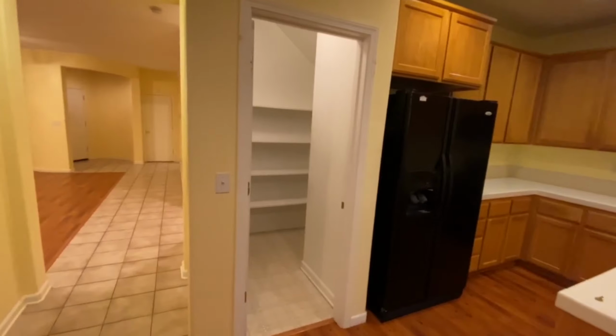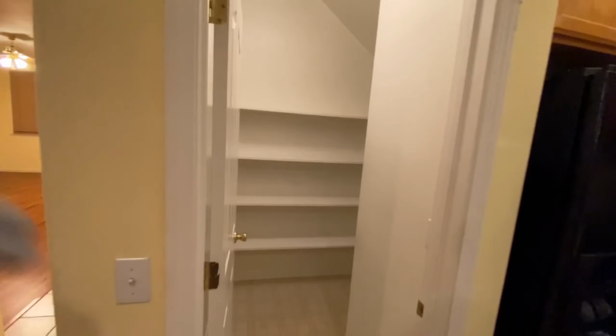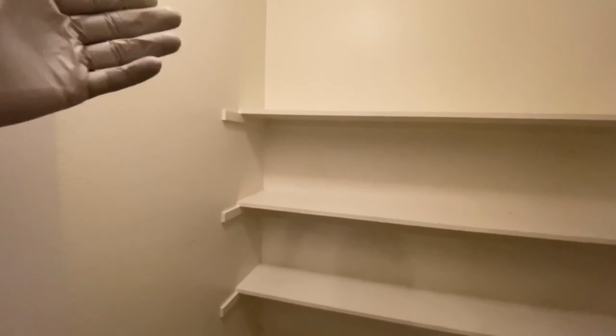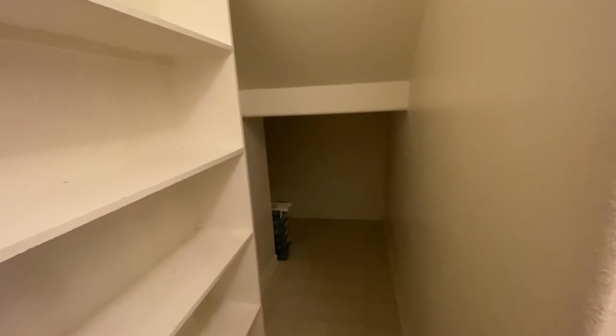And this is a pantry closet slash storage combination. You'll see what I'll talk about here in a second, because you've got your shelving here, but then look all the way back there, you've got storage under the stairs. I'm gonna show you too. See? It's a little dark, but yeah.